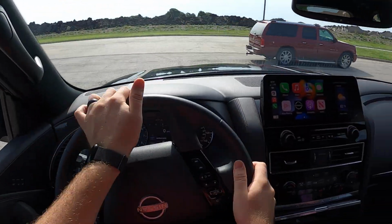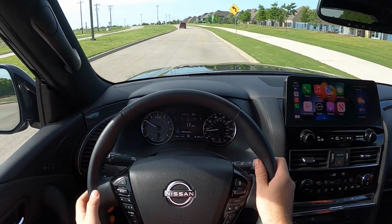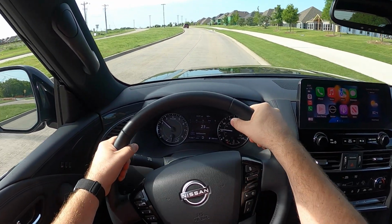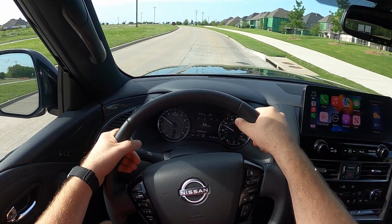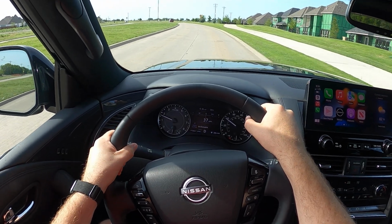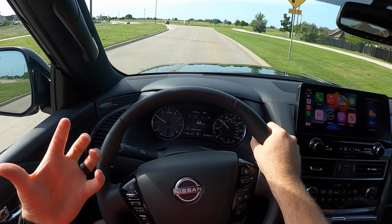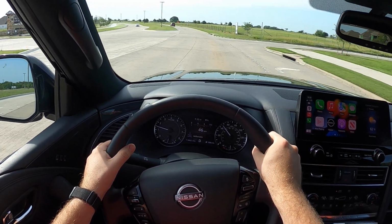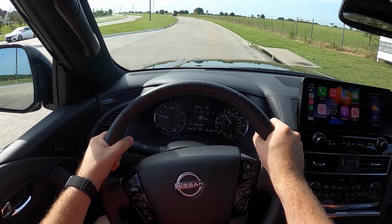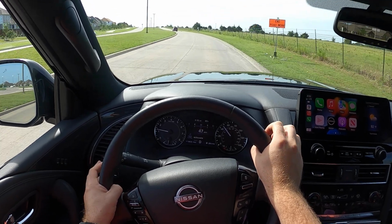But my overall first impression of the Armada is that it just feels like a classic V8, just a big SUV, and I like the way that it feels. I mean, it feels like a big vehicle. It's the kind of vehicle where you feel like you just have command of the road. And this V8 is not as torquey as some of the new turbos, like for example from the new Sequoia. It's got over 500 pound-feet of torque in a certain model, but it's still peppy enough.